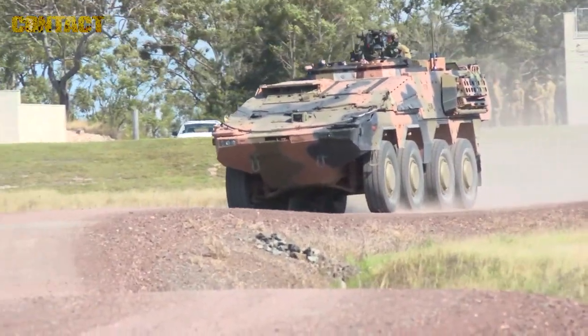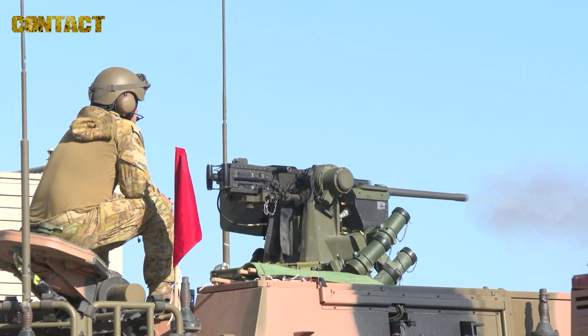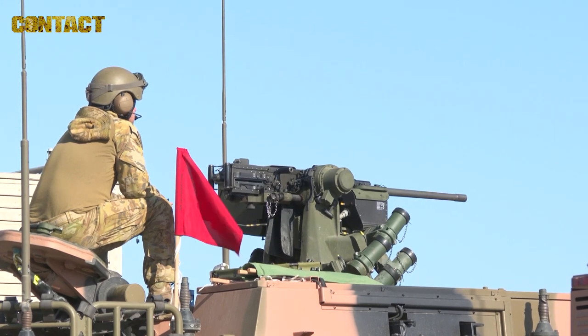The best part of the Boxer training for me has definitely been the live fire. The RWS system that we've got on top of the Boxer is very accurate.